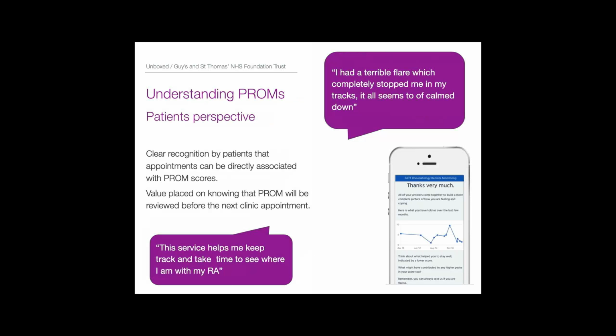Patients' perspective. There was a clear recognition by patients that appointments can be directly associated with PROM scores, and that value was placed on knowing that PROMs would be reviewed before the next appointment. And I think that's really important.